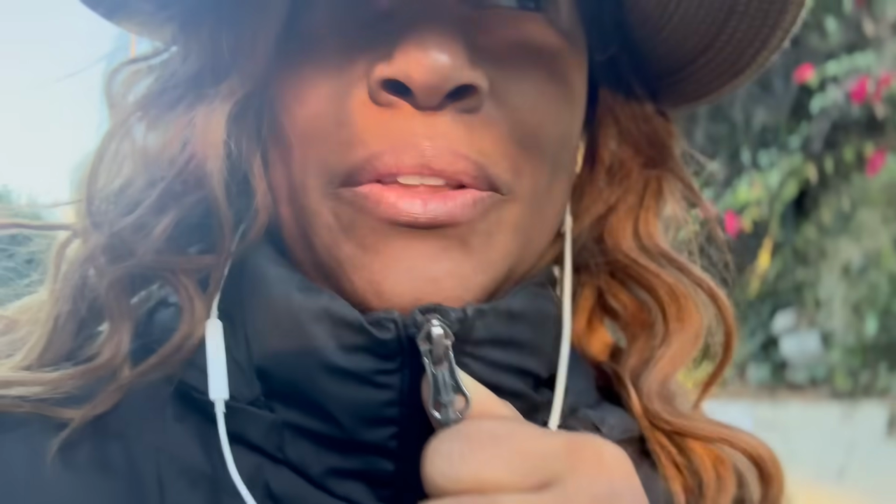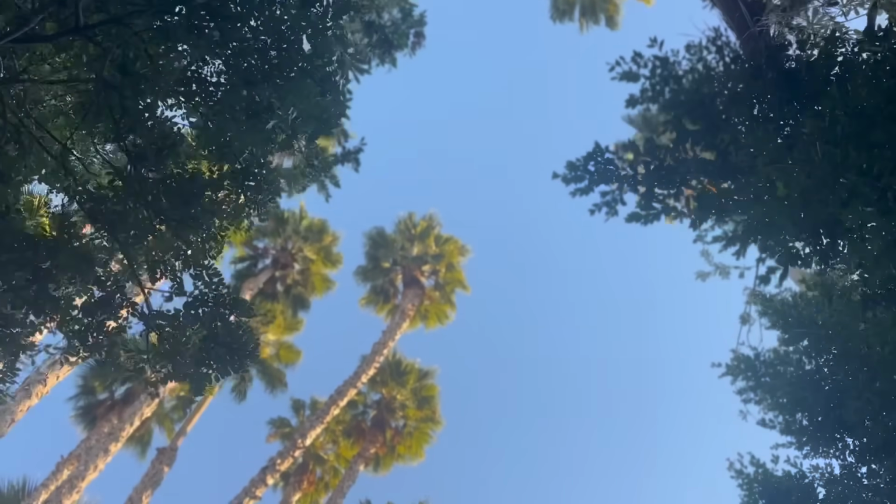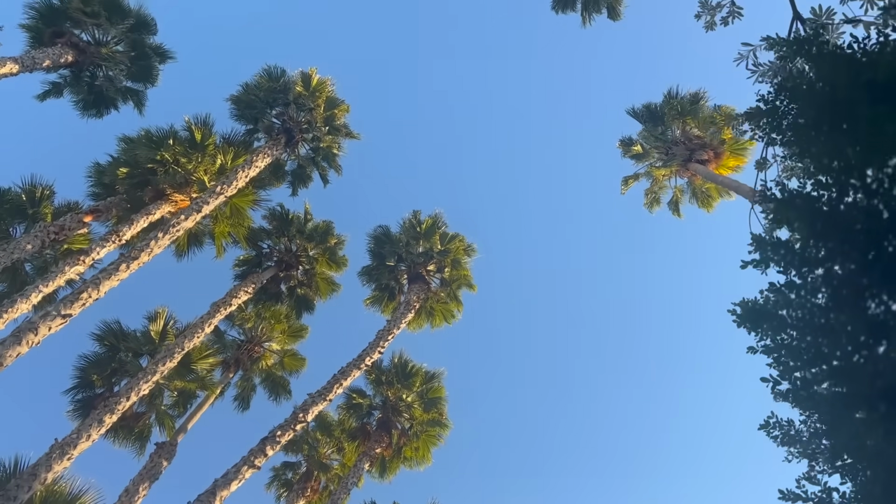It's actually really cold out this morning. Dream home for me is a canyon home in the hills, maybe Spanish style, mid-century modern, a combination of the two. It's just so pretty to walk up in the hills over here. Hear the birds.